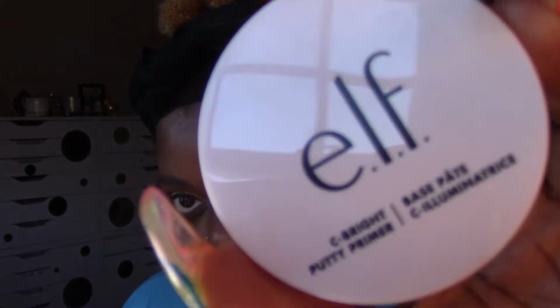And then we're going to do the face together. I'm going to apply some primer. I'm going to use this e.l.f. C-Bright primer. I've worn it a few times. I'm going to throw on three primers. Here we go. My Milk Poreless Primer and then my Urban Decay All Nighter because we need this base to be laid. So I'm going to do those things and be back.